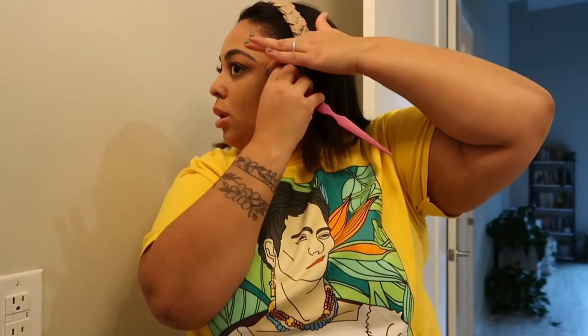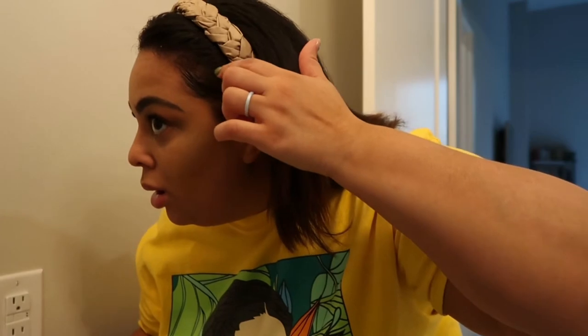Oh, you know what I forgot to do? When I was doing my hair, I forgot to do my edges. I wanted to like slick them down a little bit. Ooh, I'm kind of liking this headband vibe. What do we think? Ooh, and you can see my gray hairs. Yes, I'm living for it. Oh my god, guys, I found another gray hair. I'm so happy. It's happening. Okay, so now that that's done, okay.